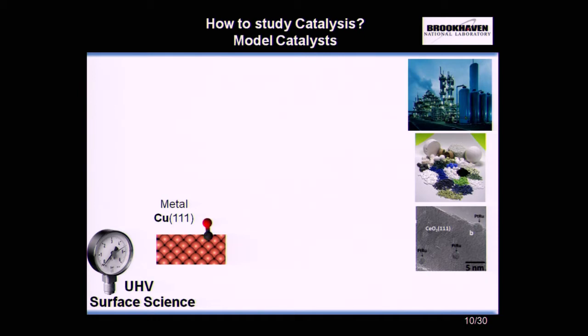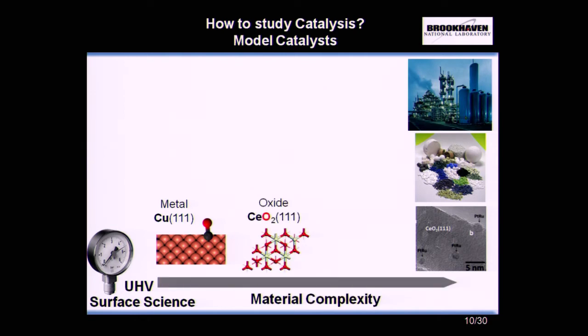Now, we also want to increase the complexity of the materials that we study to incorporate more elements present in the industrial catalyst. The next important one is to study oxides of reactive metals, such as cerium. In this case, with oxygen, we can have many different phases for the same stoichiometry, the same composition of elements, but we can nowadays study this in quite close detail at the atomic level. And we can even now have the two components, the metal and the oxide, present in the same model. So we have improved significantly the complexity of the model system that we can study with molecular resolution.